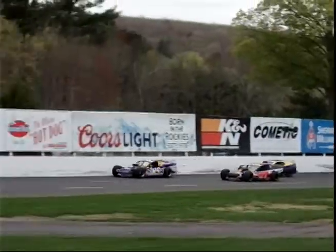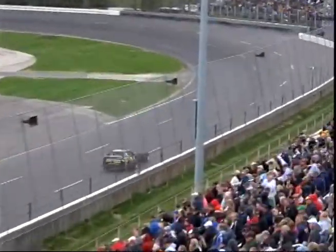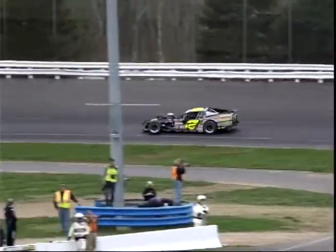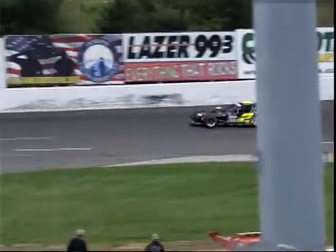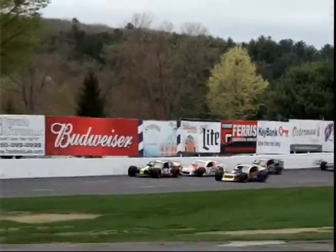Back down into turn number 3. Szegedy's had enough time playing with the lapped automobiles. He moves back in his comfort zone in second. Meanwhile, heavy traffic directly behind him, and it appears that Preece is stuck in that traffic, and he has to watch out because Dowling and Leah, Bonsignor, and Pennick are all in pursuit of that position.